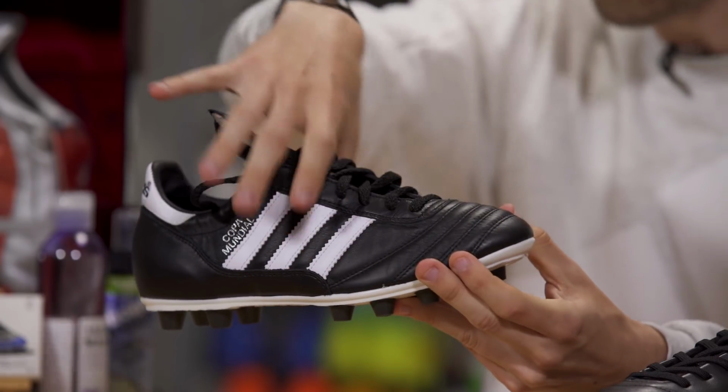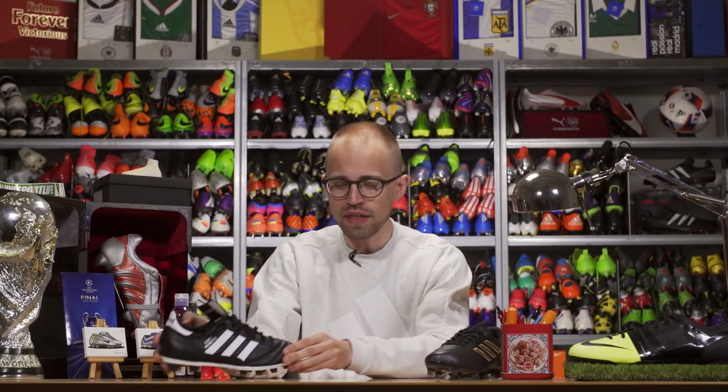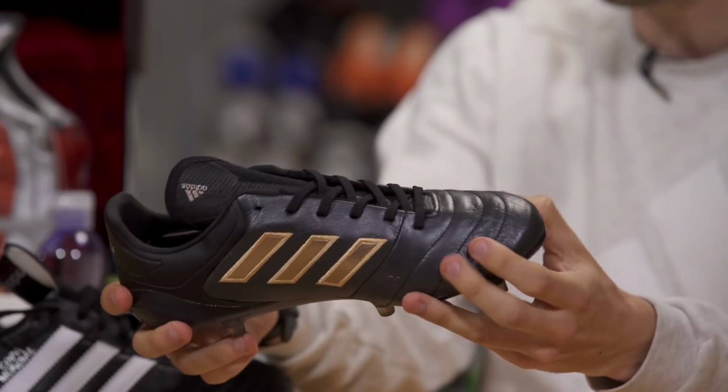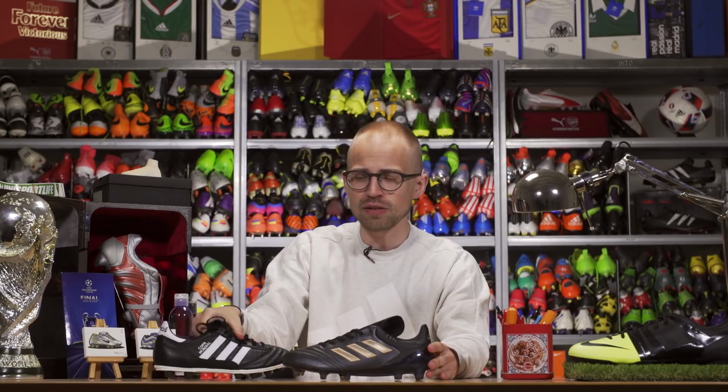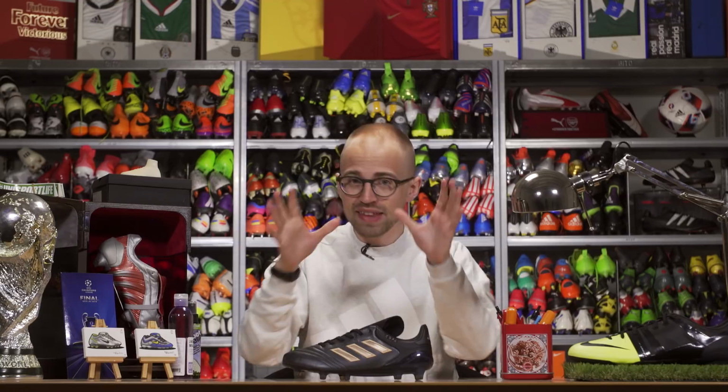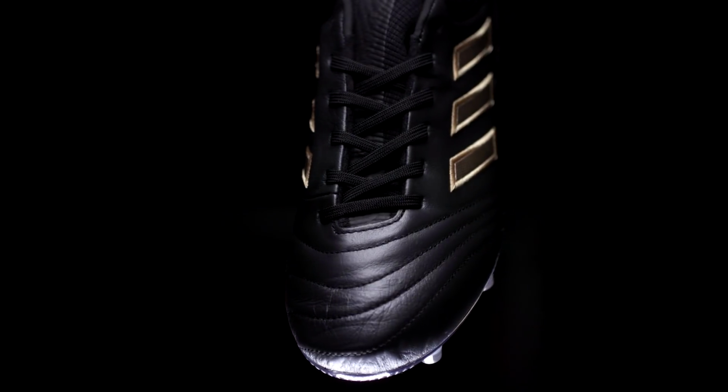And obviously, the Copa Mundial is a bit more OG, it is heavier and it has a full upper of kangaroo leather, whereas you get a bit more lightweight sensation with the Copa 17.1 and of course, the distractionless tongue. But common for them both is that they are very, very decent leather boots.